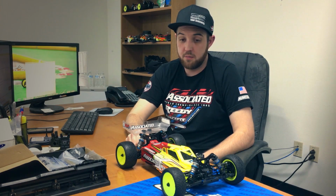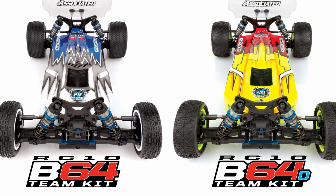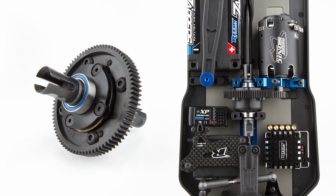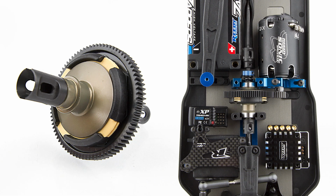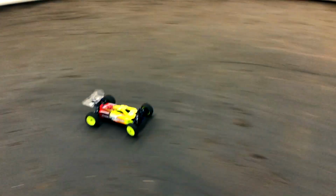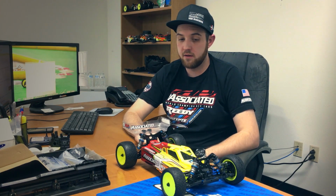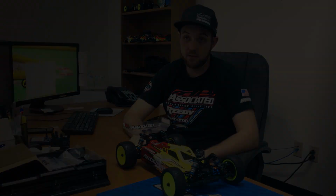The B64 and the B64D were set up similar to how the B6 and B60 were done. The car is the same. The main difference between the two four-wheel drives is the center. You have a gear diff in the dirt version and a slipper in the carpet version. Other than that, you just have a variety of different setup features that come with the car so it works good out of the box. Otherwise, the customer would be required to buy a whole lot of components that they don't need or have to get in order to work on their type of track. And this was the best way to give the customer the best car.